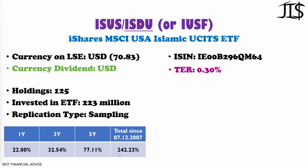So the USA stock market is really outperforming the world economy actually. So yeah, if you overweigh America in the past 10-15 years, you outpace the world indexes for sure. The past 5 years, 77% up, the past 3 years, 32% up, and the past year, almost 22%. It's incredible how fast and how strong the US economy, the US stock market has performed in this past year.